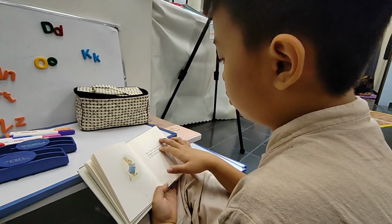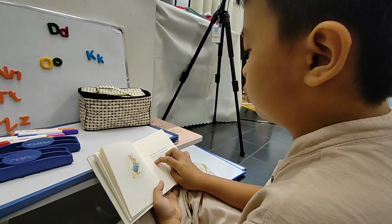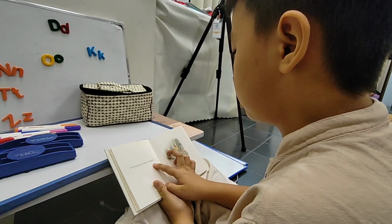But Peter, who was very naughty, ran straight away to Mr. McGregor's garden and squeezed under the gate.